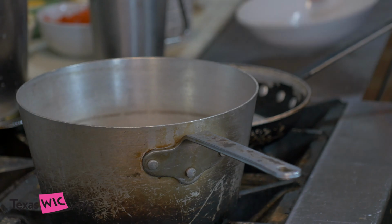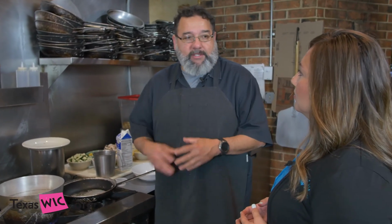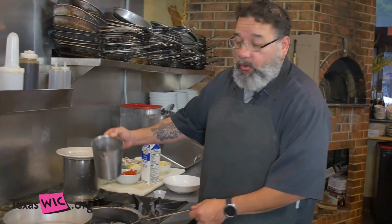So why do we add salt while it's boiling, and why not at the table? Well, you want to add salt to the pasta because you want to get some flavor into the pasta, not just flour. Okay, so it's best to salt while the water's boiling. Right. Awesome. Right. We're going to add a little oil to our pan.